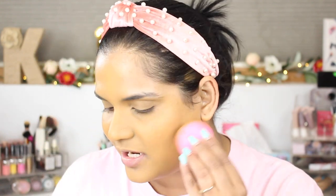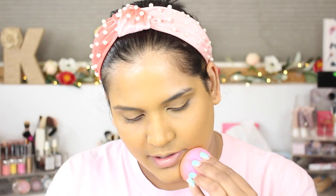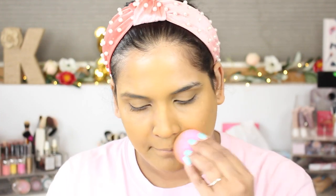Oh, and this is the shade. Does it say the shade name on the box? Where did I put the box? Oh, this is the shade Rio 430. I mean, I love a good full coverage foundation, so. But you can clearly tell it's a very yellow undertone.